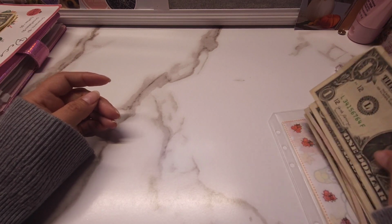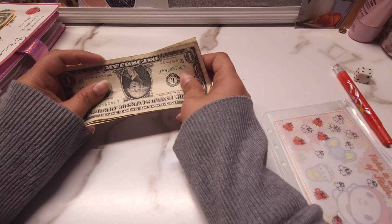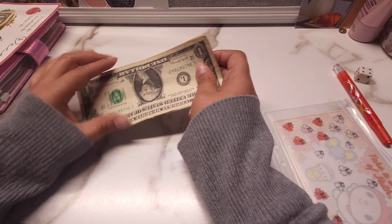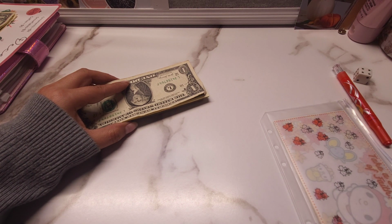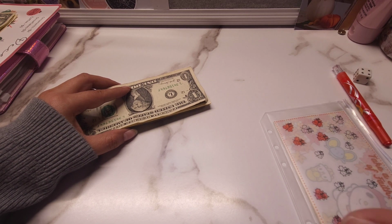And then also for Christmas, I have already started shopping whenever I find good deals. Now, I still haven't taken the money out of my envelopes because I'm the kind of person that would rather complete the challenge and then just pay myself back. I know it may sound weird, but that's just how I like to do it.